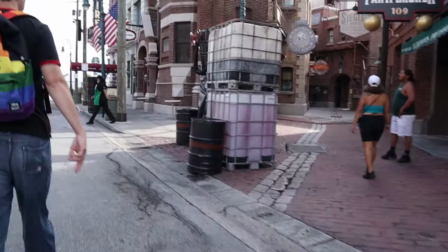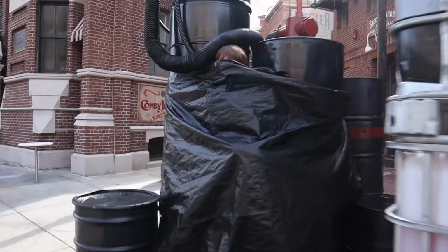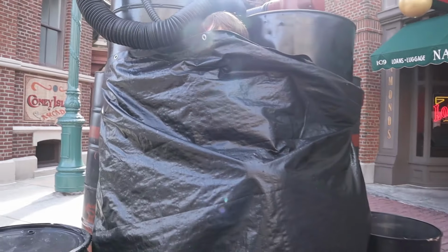And we have some barrels here with a body in there. A couple maybe. And there's a head here poking out from the wrap. It's pretty neat. Can't wait for this zone.